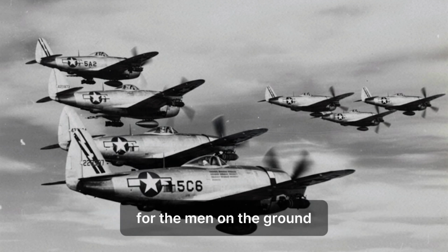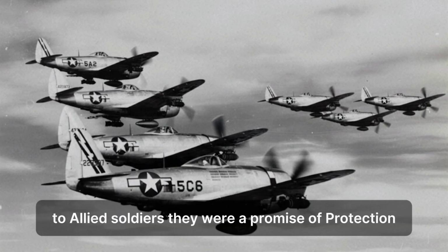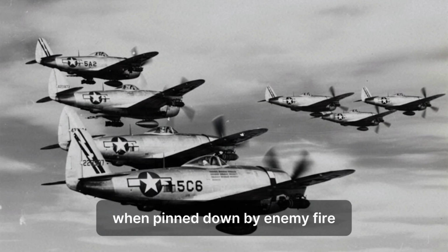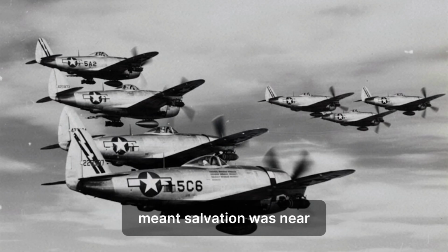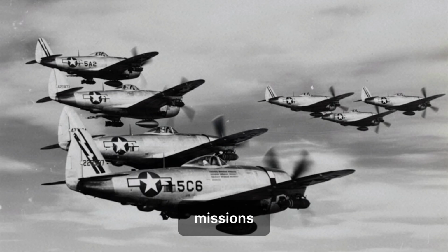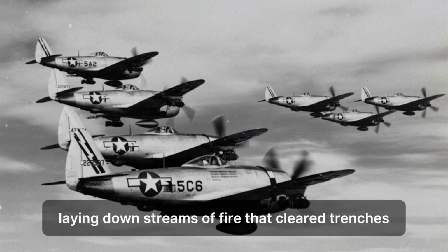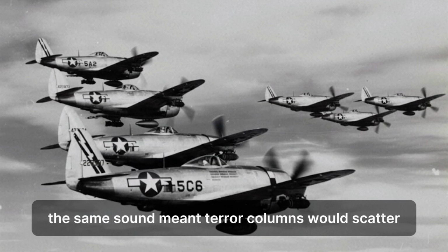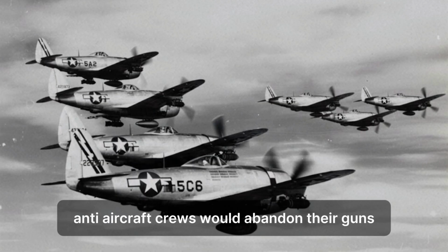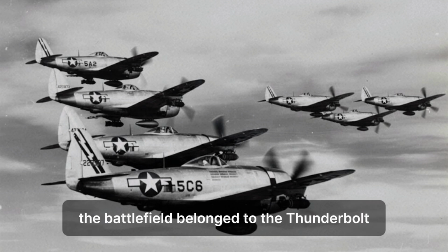For the men on the ground, both friend and foe, the Thunderbolt's guns became a symbol. To Allied soldiers, they were a promise of protection. When pinned down by enemy fire, the distant roar of those machine guns meant salvation was near. Pilots flying close air support missions learned to strike just ahead of friendly troops, laying down streams of fire that cleared trenches and broke resistance. To the Germans, the same sound meant terror. Columns would scatter, anti-aircraft crews would abandon their guns, and trains would grind to a halt. The battlefield belonged to the Thunderbolt.